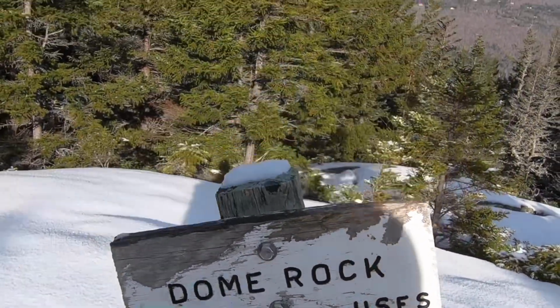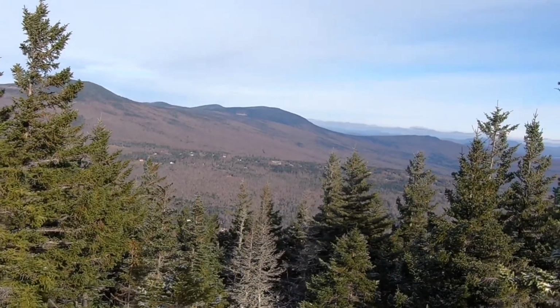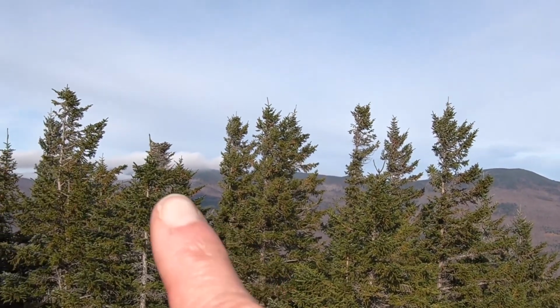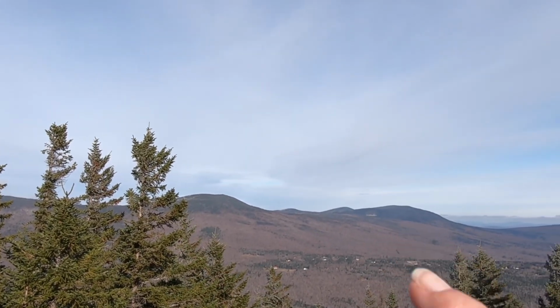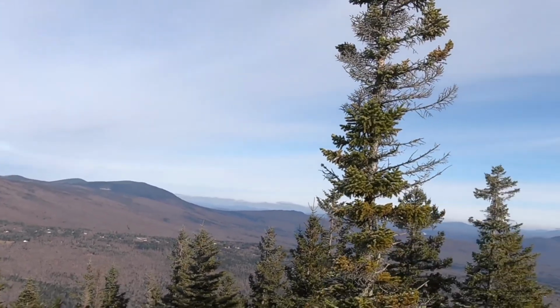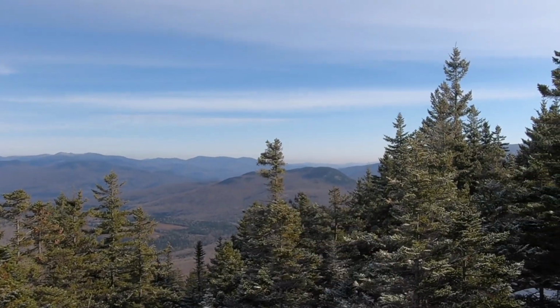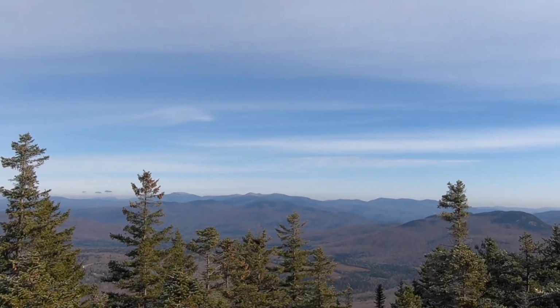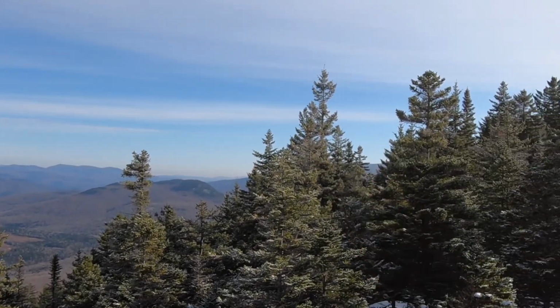Cool. We are up at Dome Rock now, which has really nice views. Over here, Wambek is over in this area in the Weeks. Mount Crescent, Black Crescent, and then Pine Mountain kind of in the foreground. And over here is Old Speck and Goose Eye and all that stuff over in the Evans Notch area. Right behind here is Shelburne Moriah.